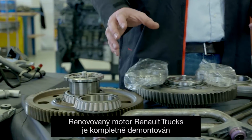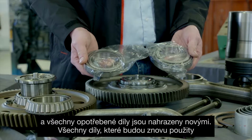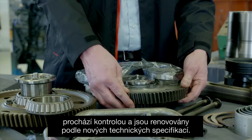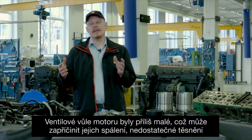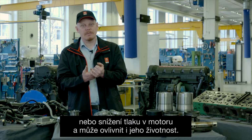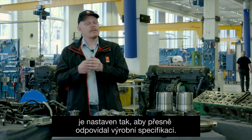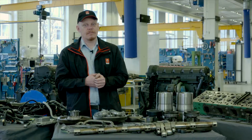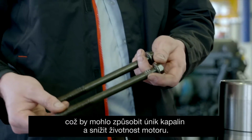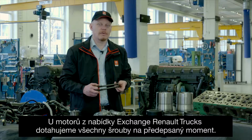A Renault Truck exchange engine goes through complete disassembly and all wear parts are replaced. Parts subject to reuse are inspected and restored to a technically new specification. The valve clearances in the engine were too tight, leading to burned valves, lost compression and reduced lifetime. A genuine exchange engine has all adjustments and settings adjusted to the drawing specification. Two of the cylinder head screws were not torqued according to specification, and the risk for leak and reduced lifetime is obvious. On a genuine exchange engine, we torque all screws to drawing specification.